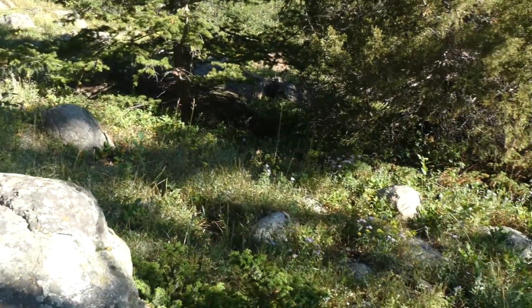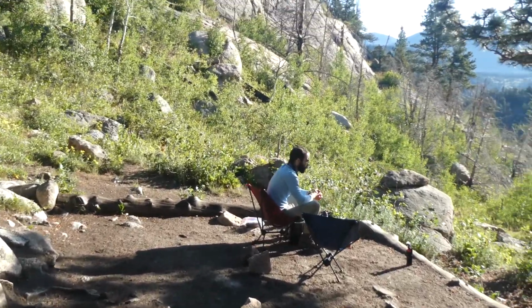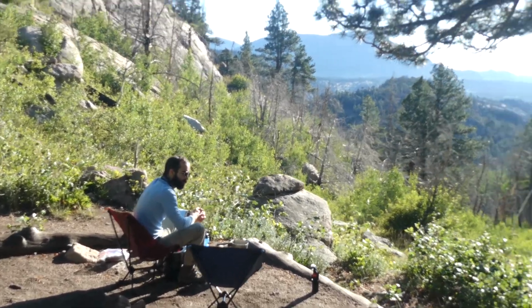This was our first campsite for the first night out on the trail. If you're interested in staying there yourself, this is the Cub Lake Backcountry Campsite in Rocky Mountain National Park.